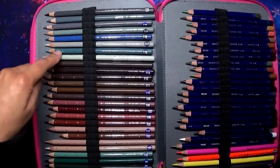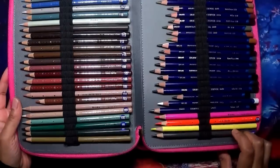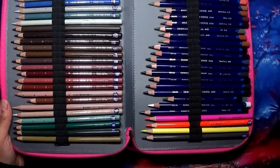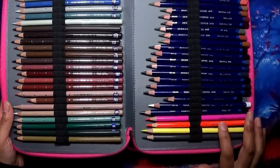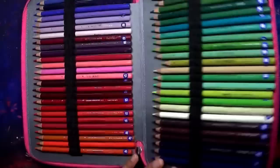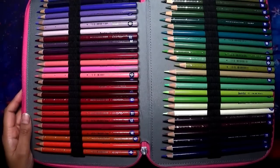I would have liked some more grey tones, but yeah, they are beautiful pencils, the Artex, and you get 3 neon ones. I know many people don't use the neon ones, but I think they're quite useful to add a splash of something bright. I do use them, not as often as the usual colours, but I do use them. So yeah, they are lovely pencils.